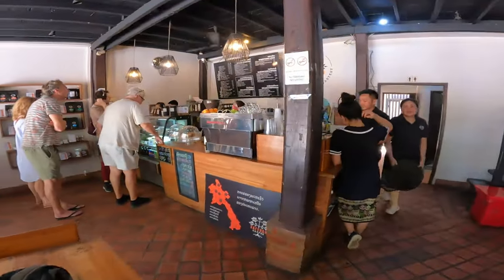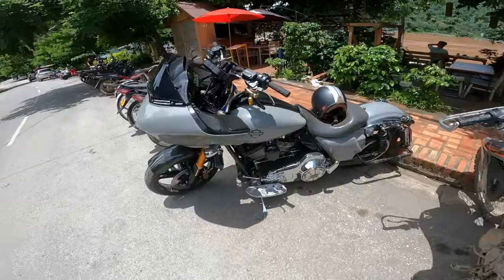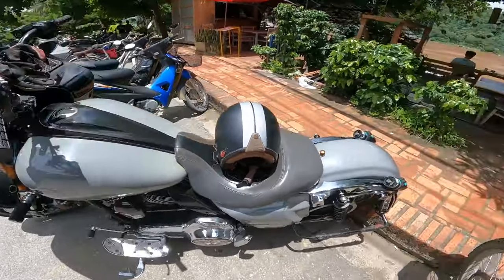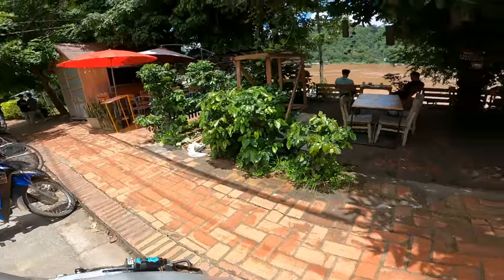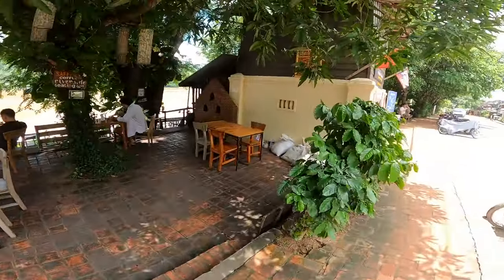Cool. I'm gonna have to do a proper introduction one of these days. But for today, I'm getting some coffee. I'm hanging out with Martin. Check out this bike, y'all. Maybe it's just custom made, but pretty cool. I can sit over here for sure. We have a downstairs area. Looks like it.